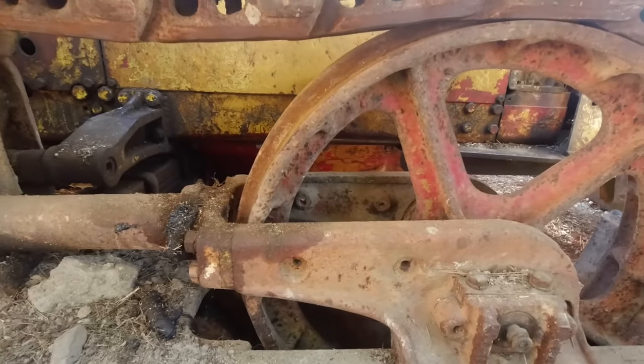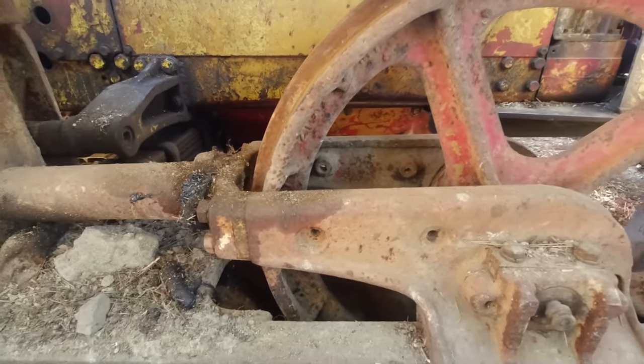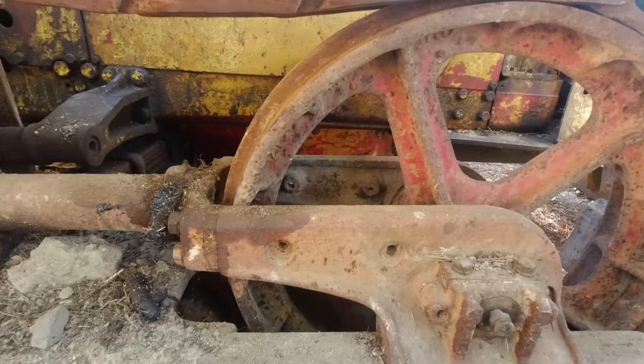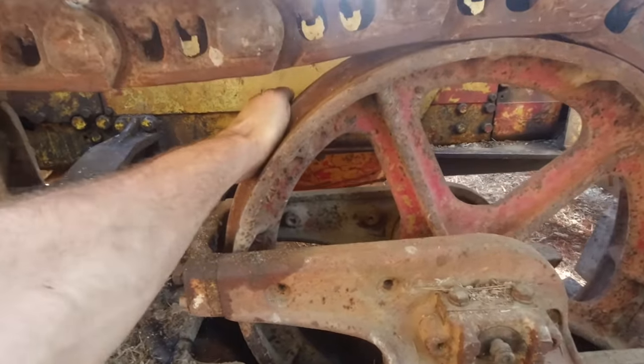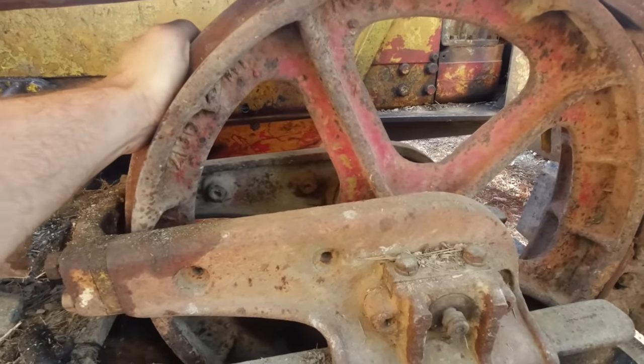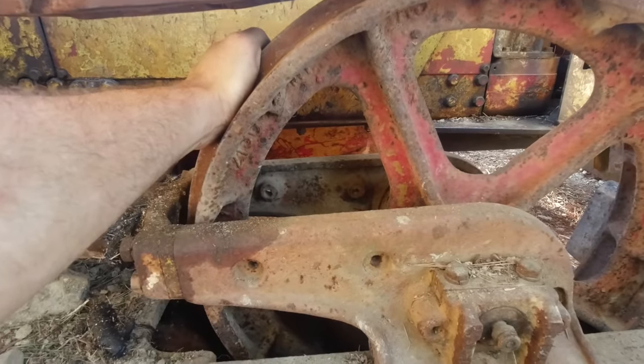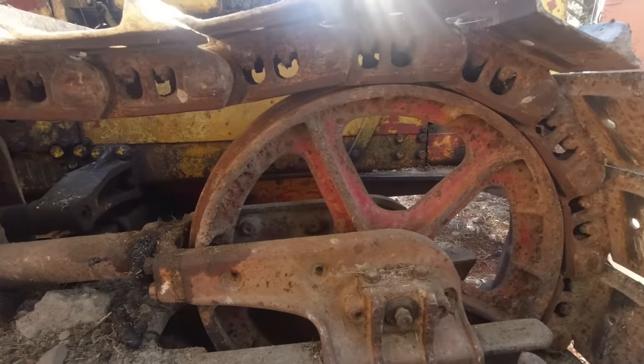It is pretty worn out, it's done a lot of hours, and there's a lot of stuff on it that could do with improvements, like that there. What are you going to do about that? I suppose take that whole thing off and try and rebush it, but that would get quite expensive. Or I could just use it as is for now and keep an eye out for a parts machine maybe.